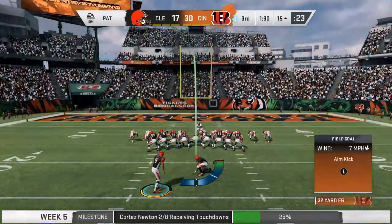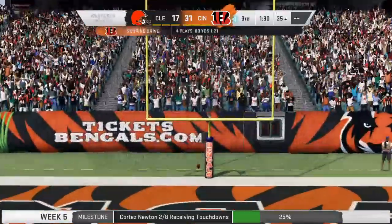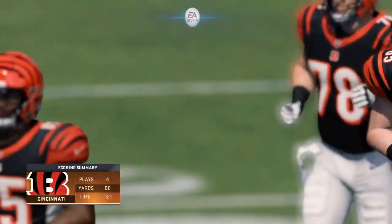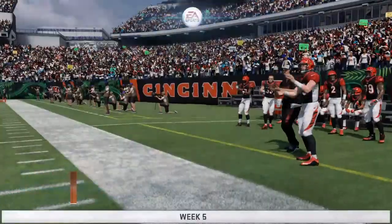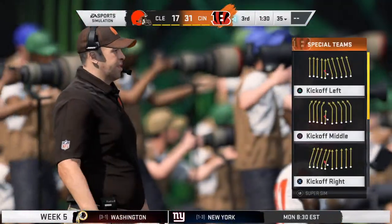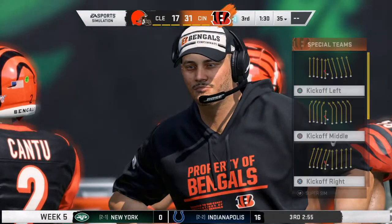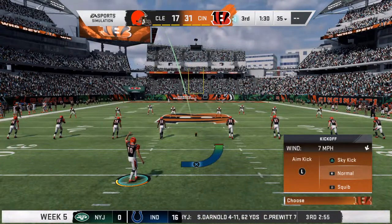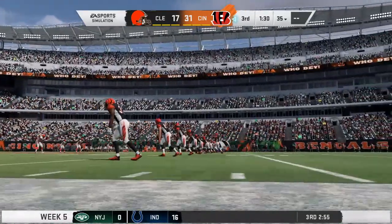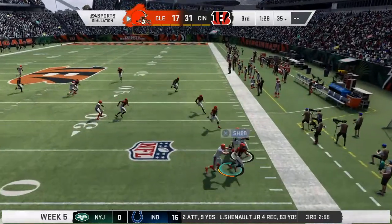Now the try here for the extra point. And the lead is up to 14. A 4-play drive spanning 80 yards. And it ends with a Bengals score. The kickoff unit is out on the field, and they will send this one away. This is taken just shy of the 10 here.